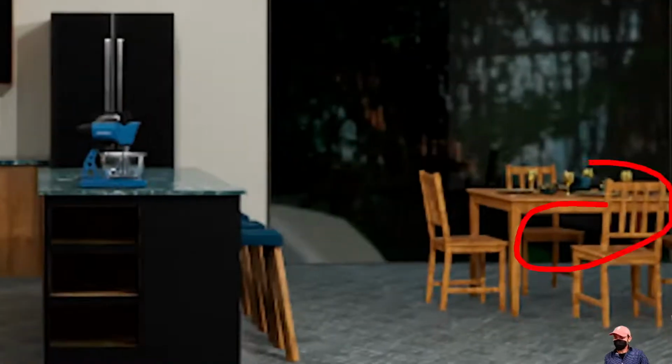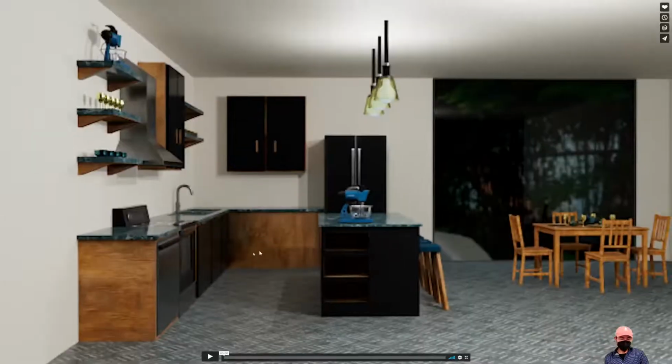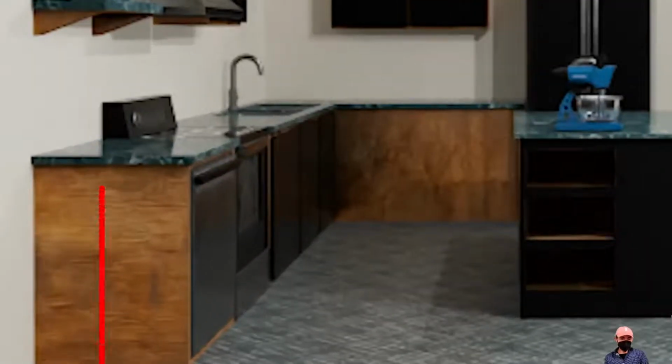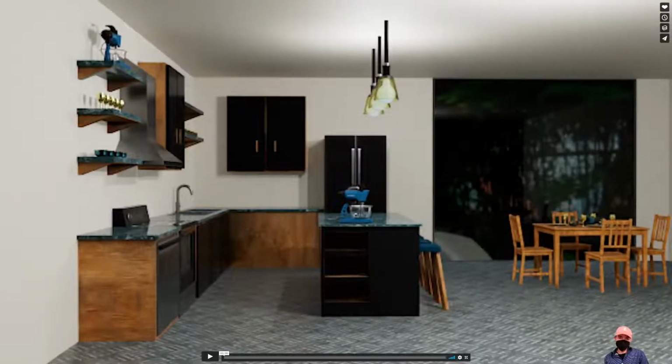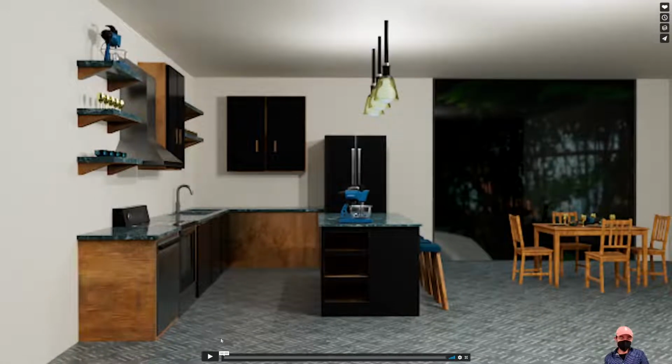The wood table looks good. This particular wood here, with this much of a pattern in it, just looks kind of like plyboard or something, which no lawyer would have their cabinets made out of. So I think it just needs to be a different wood texture.